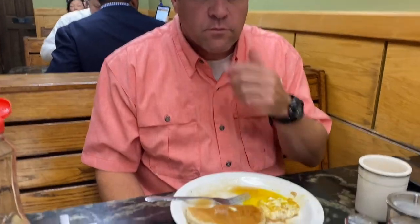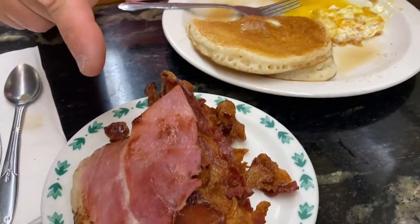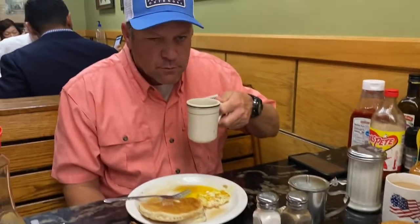Real good here. Chris got eggs and pancakes and bacon. Ham. Look at those blueberries. I got blueberry pancakes. Caleb got blueberry pancakes. Coffee good? Yeah, real good. Wow.